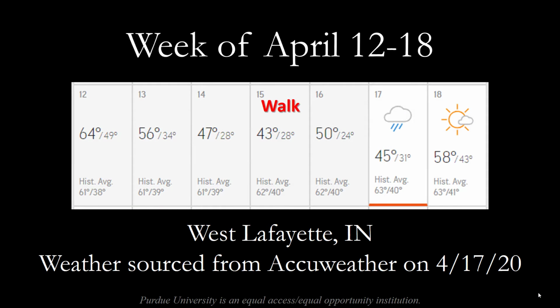The weather was quite a bit different this week compared to last week. After Sunday's high temperature of 64 degrees, temperatures dropped off rapidly, even resulting in an overnight low this past Thursday of 24 degrees, resulting in a freeze warning.